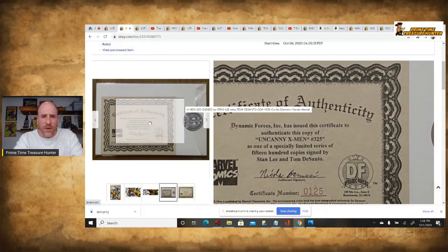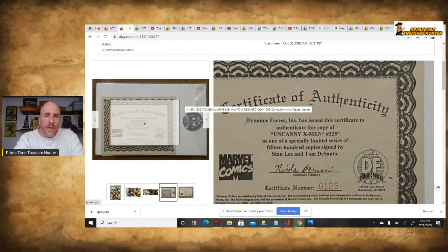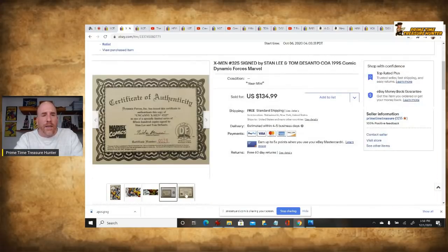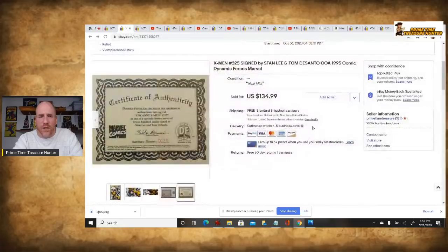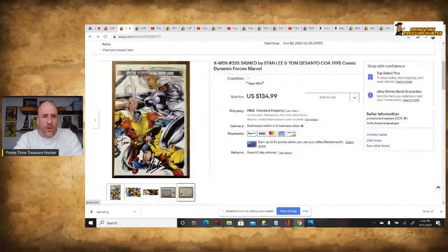They made a lot of these certificates of authenticity with both Marvel Comics and other comic book companies like Dark Horse, for example. They did a lot through that. And then I'll zoom up on the certificate of authenticity. Make sure you're putting things like the number, like you can see there, this is number 125 of 1500. Make sure you're putting that in your listing.